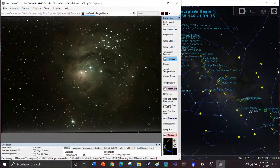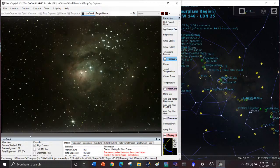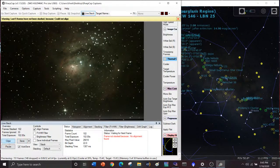Okay, coordinates. RA is 17 hours, 23 minutes, 55 seconds. And the declination is minus 23 degrees, 50 minutes, 41 seconds. Okay, we're moving on. I just read off the coordinates of our next destination so our telescope can go there. I should stop the live stacking here. We don't want to stack images that don't exist.